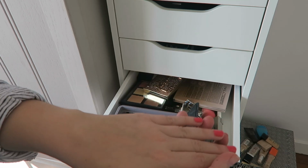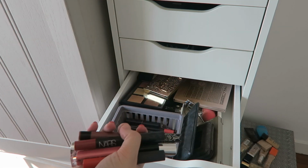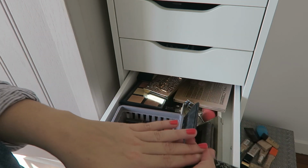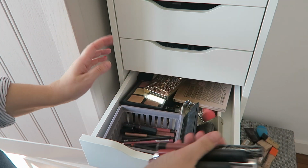These shouldn't be in here though. This is the issue with the organisation. They should be in the top lipstick organisation. So I need to move everything out of here and move it into the other one.